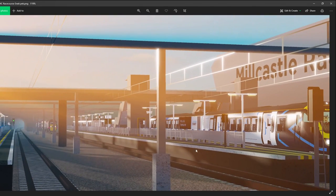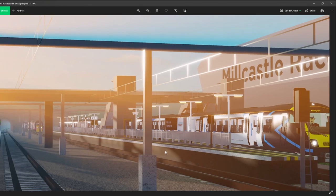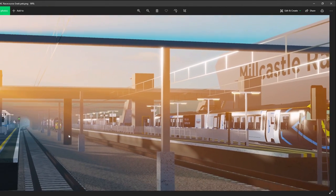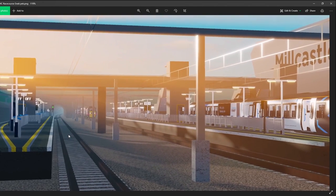As you can see, there is the beautiful 720 in there. And then also an HST over there. So, yeah, not much to see. Same four platforms as there was last time we checked.